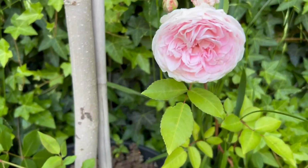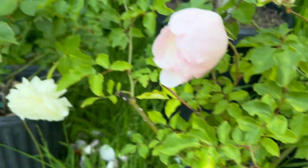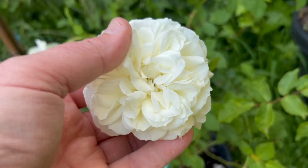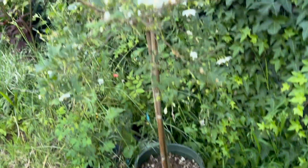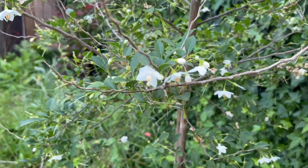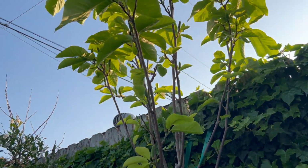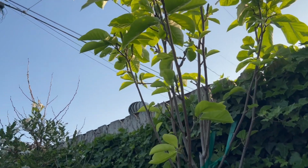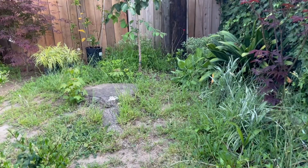We have some of the roses from Antique Rose Emporium. Again, look at all those blossoms there. A few blossoms left on the styrax. And I really wanted to get this Japanese magnolia planted, but I haven't done it yet. So hopefully in the next day or two.